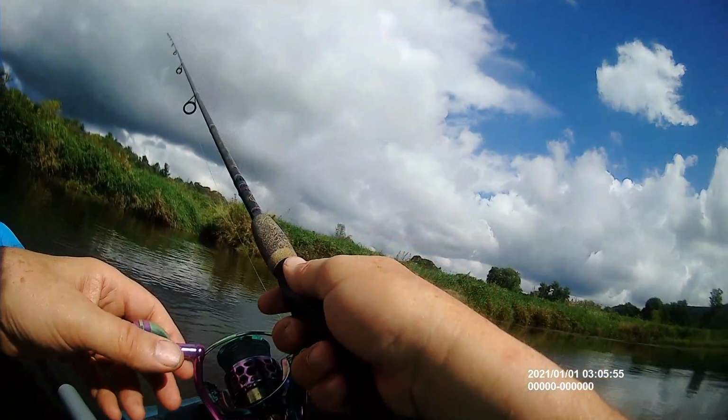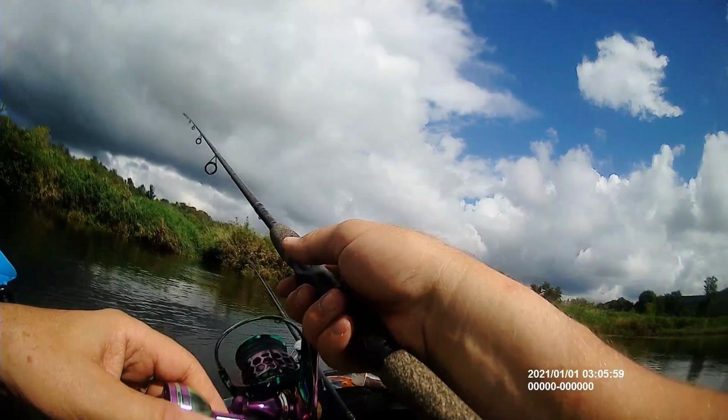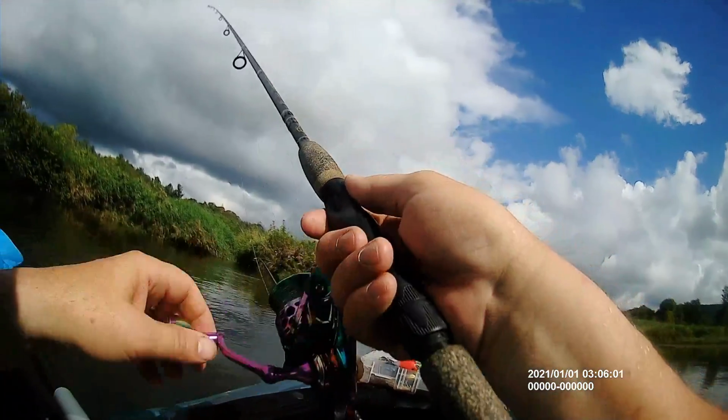I just missed one. Felt like a decent fish. Didn't know it was hooked. Came charging right toward the boat and then just popped off. Wasn't hooked well.